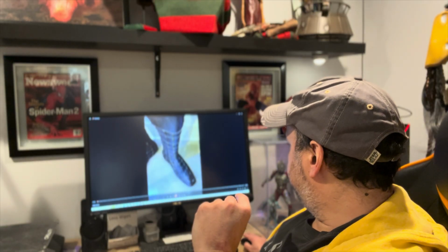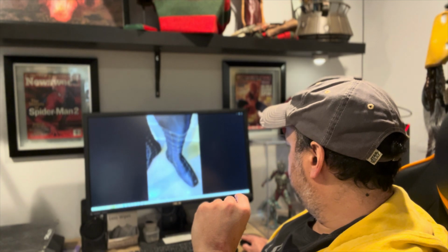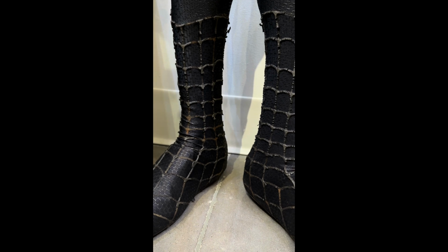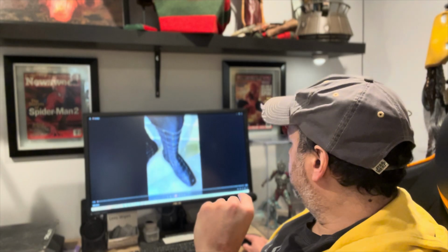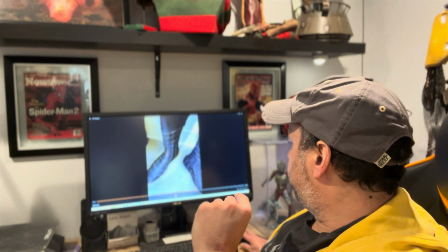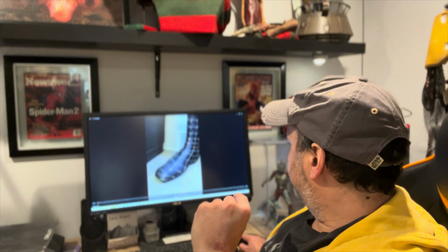These are the original shoes though on the inside of the boot, so these are fully custom made. Pretty rare to find these unless you're getting that boot. Sometimes you see these sold as just swatches, and I've seen the boots sold individually, and they go for a lot of money.